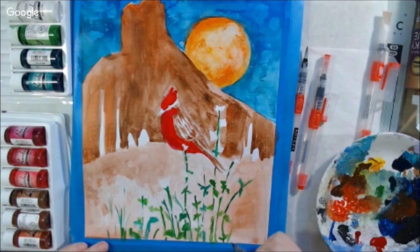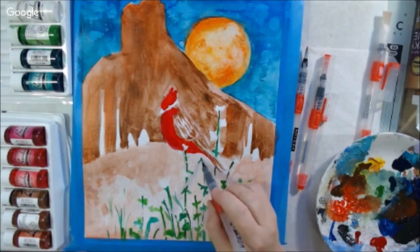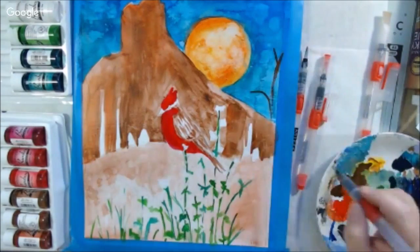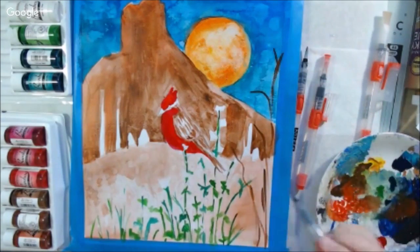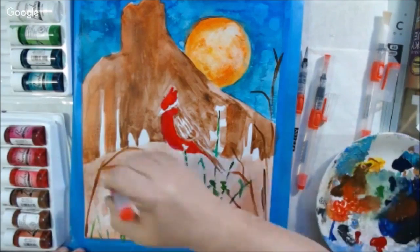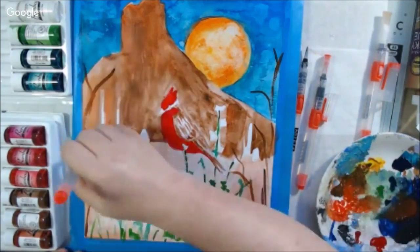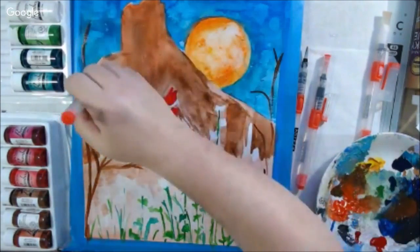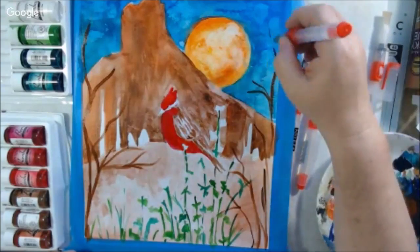India ink is water soluble until it's dry. So these can behave like a watercolor, but then once they're dry, they're permanent. So they are great for mixed media, because in mixed media you generally are putting layers on top of layers, and so you're always concerned about the water solubility of what you're putting in that first layer.